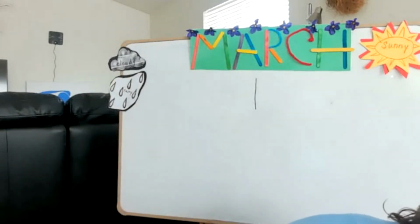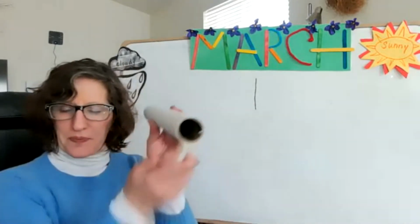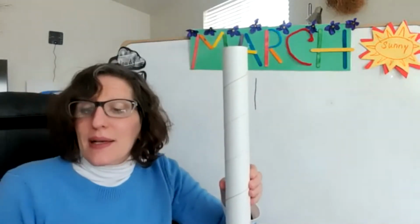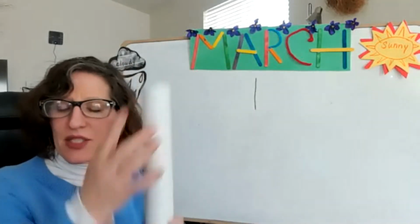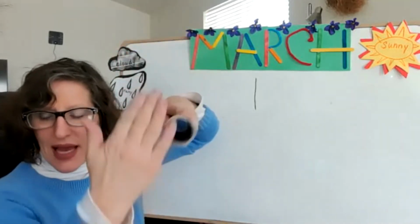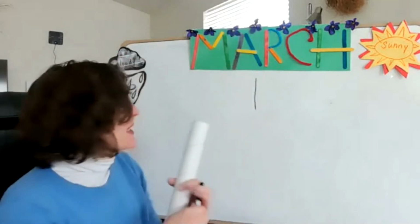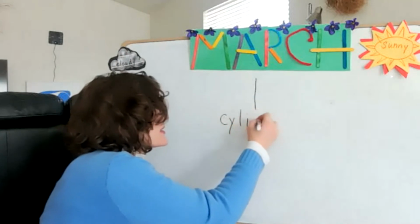Now, we have some really clever friends, and somebody brought out something that was this shape, and they said, this is round. And I said, you're right. And if you turn it like this, it becomes a new shape. So I thought this is the great time to talk about it. This turns into a three-dimensional shape because it is not a flat round circle. It's a three-dimensional shape with volume. It's called a cylinder. And I'll write it. Cylinder.